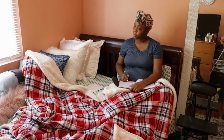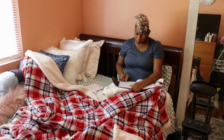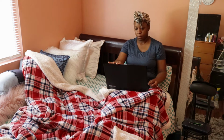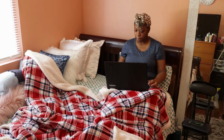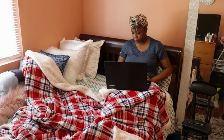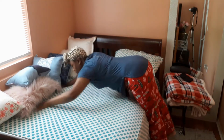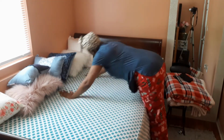Next, I like to check my emails and browse social media. So I like to make my bed before I leave my room. That helps my room to feel light and it looks presentable to me.